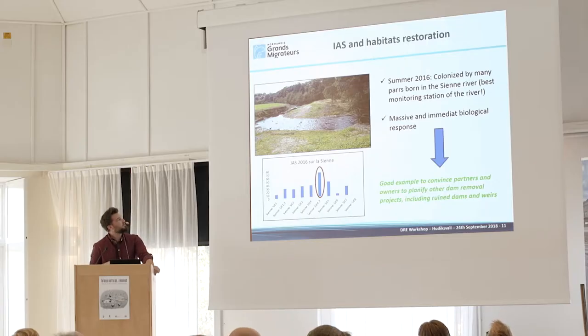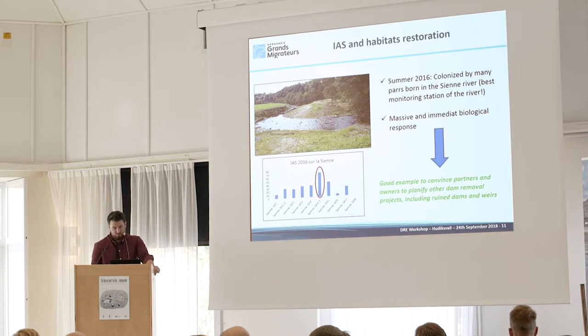And these dams were removed in 2015 by the Fishing Federation again. And we can see here that just after the removal of the dam, the year after, many parr colonized these habitats, these new habitats. And it was the best monitoring station on the river. So one year after a removal project, bam, 70 small salmon.